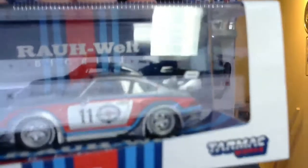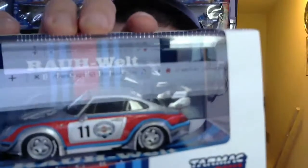I feel like I should wait on this one, but I'm going to unbox it anyhow because this is a pretty exciting piece. And the fact that I got three of these for the same price I would have bought two of them for, that's a pretty screaming deal, honestly. All right, so here's a really cool one. This is the Martini Rossi. This is the RWB Rough Rhythm number 11 Riders Club. Very cool piece. Check it out in the Martini color scheme. Very awesome livery. I love this piece.